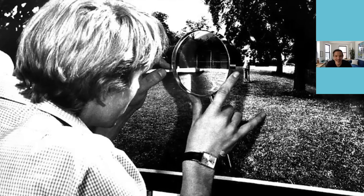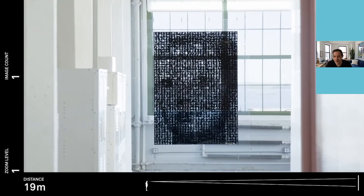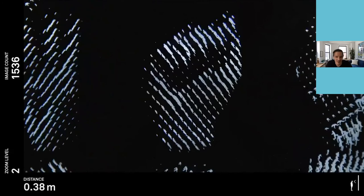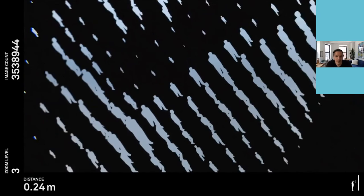So what we created was this large poster that was created using software, and it functions like a mosaic. From a distance, you see a face. As you get closer, it breaks up into many smaller images, which are from these data sets. And as you keep moving closer, it again breaks up into one more set of images. At this point, you see 3.5 million images. This was generated using a printing process that's used to create circuit boards for electronics.